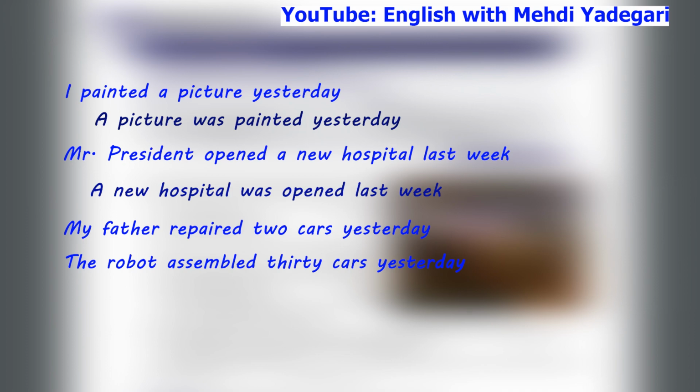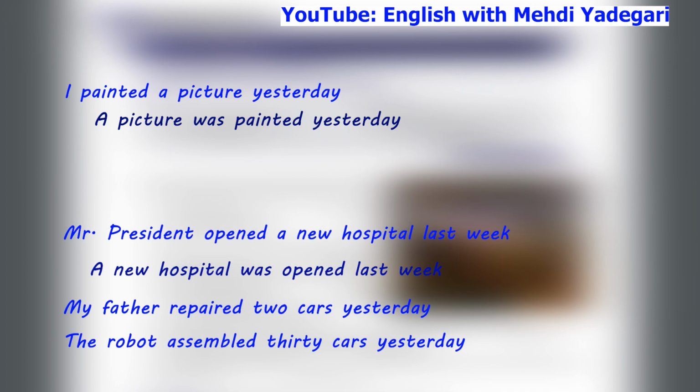حالا بیام یاد بگیریم که طرز تشکیل جمله مجهول چجوریه. جمله اول رو بیام باهاش کار کنیم. I painted a picture yesterday. اجزای این جمله رو بیایم نامگذاری کنیم. I اینجا سابجکته. سابجکت یعنی فاعل. فاعل یعنی کننده کار. فاعل کسیه که یک کاری رو انجام میده. توی تمام این جملات اون کسانی که یک کاری رو انجام میدن I, the president, my father, the robot. پس کسانی و یا چیزهایی که یک کاری رو انجام میدن میشن فاعل.